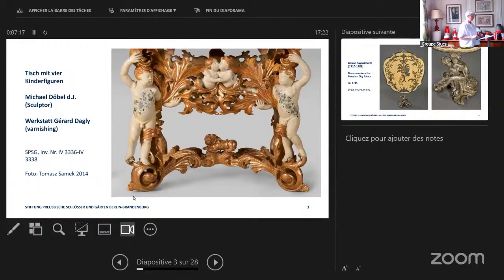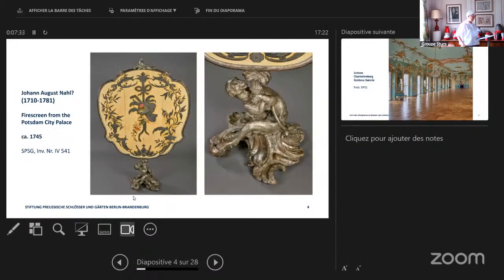In the following generation, only a few pieces of furniture were produced. However, this changed with the accession to the throne of King Frederick II of Prussia in 1740. In this year, Johann August Nahl, born in Berlin in 1710 and died in 1781, returned to Berlin from Strasbourg. He had worked on the Palais Rohan and was entrusted by King Frederick II with the interior designs and decorations in Potsdam. He probably carved the silver-plated chimney screen for the Potsdam City Palace. A small monkey sits at the base, hugging a palm trunk, and gazing curiously upwards. The sculptural power of the bouquet and the liveliness of the monkey's gaze are evidence of the sculptor's great skill.